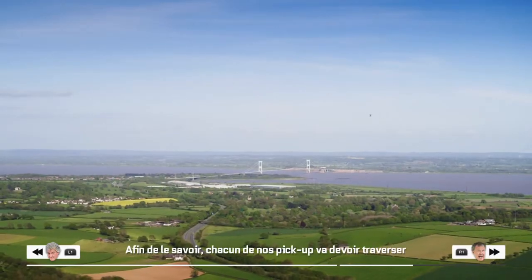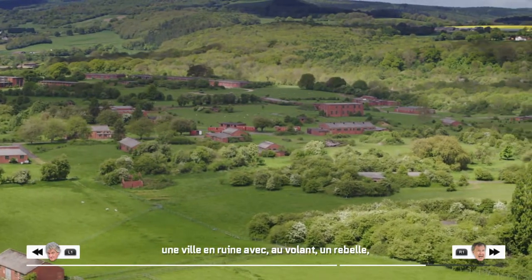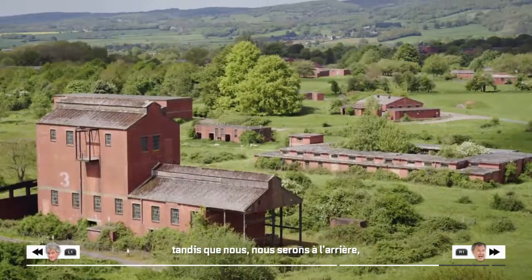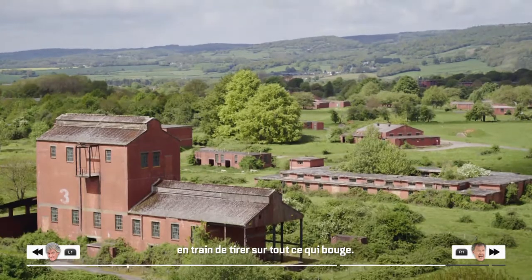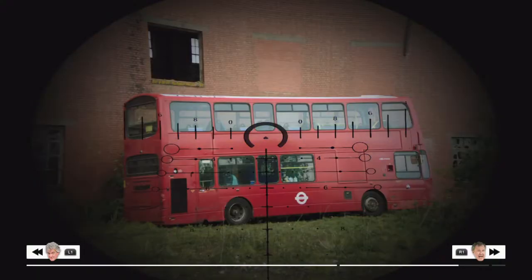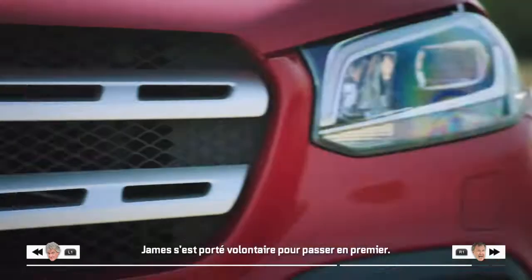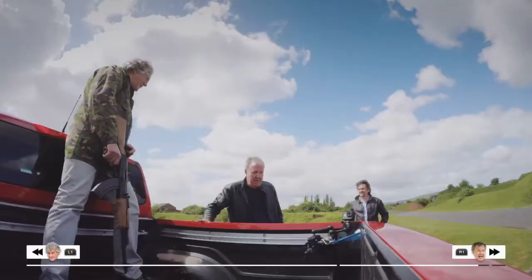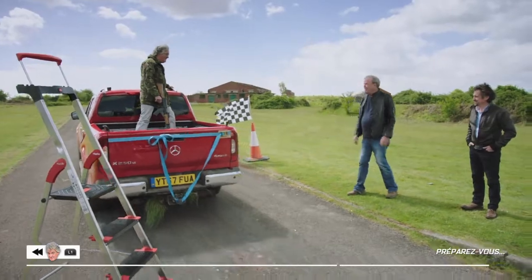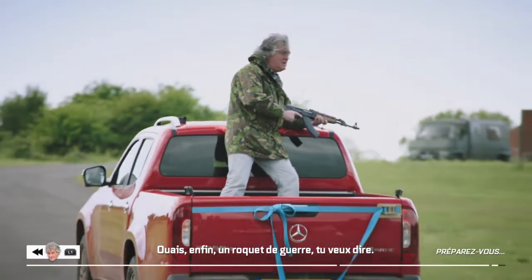To find out, each of our pickups would be driven through a ruined town by a freedom fighter, whilst we stood on the back, shooting at various targets. These included some big barn doors, a whole bus, and a selection of cardboard soldiers. James volunteered to go first. You can go. Right out to glory. Look at him, the soldier of fortune. Dogs of war. Not scared. The spaniel of war is what it is.